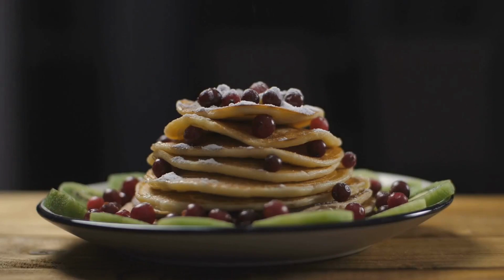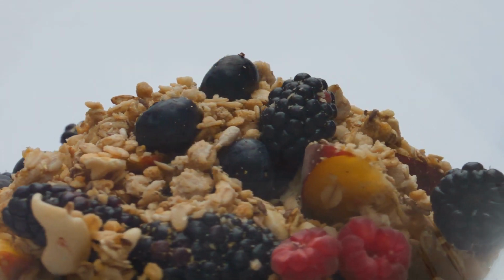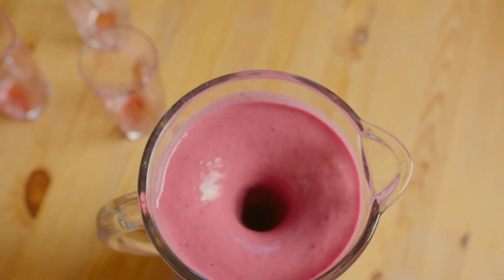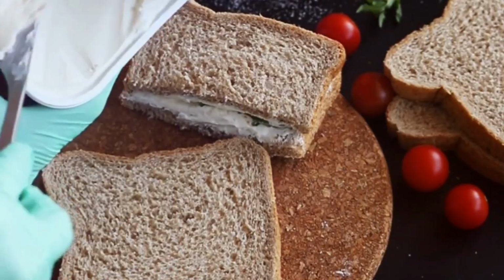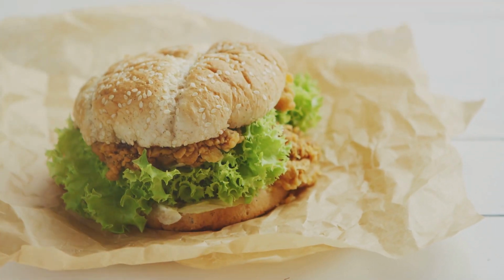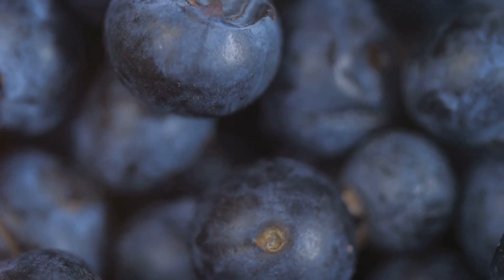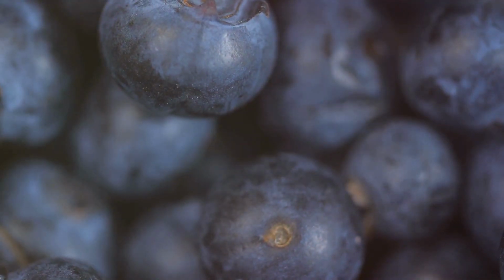Starting with breakfast, imagine beginning your day with lush blueberry pancakes, hearty blueberry oatmeal, or a refreshing blueberry smoothie bowl. It's the perfect morning boost. Moving on to lunch, how about a blueberry chicken salad sandwich or maybe a blueberry turkey burger? These meals are not only delicious but also packed with nutrients that keep you energized throughout the day.